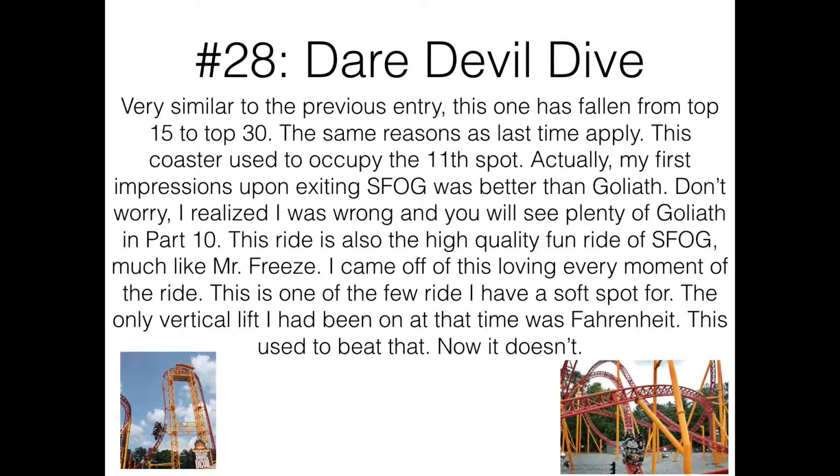I mean, it's just great. The only vertical lift I've been on at the time was Fahrenheit. It used to beat Fahrenheit, now it doesn't. Fahrenheit is clearly better than this thing. But still, I love this thing. This thing is really fun. Daredevil Dive, it gets two thumbs up of approval from me. This ride is just fun. It's not necessarily quality, but just like Mr. Freeze, it's a lot of fun.